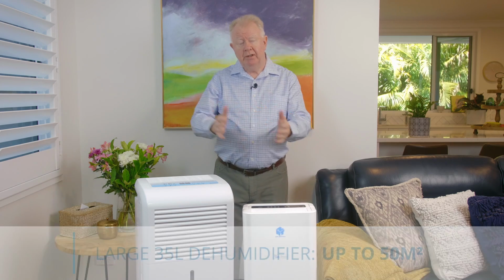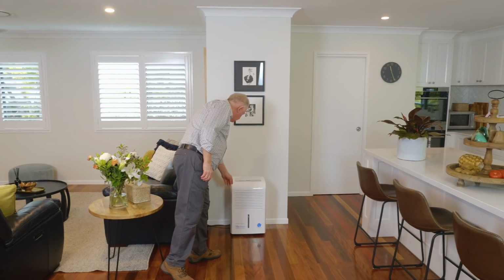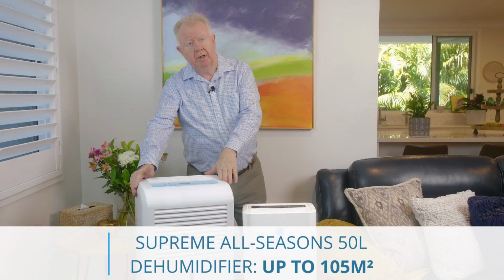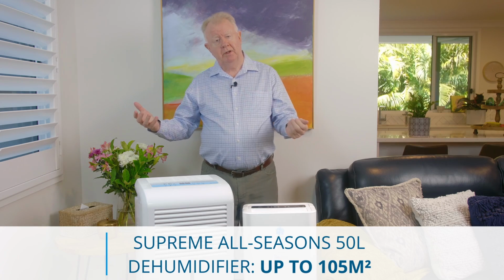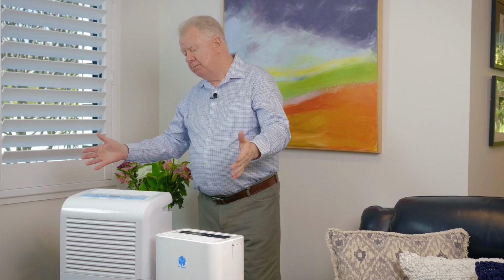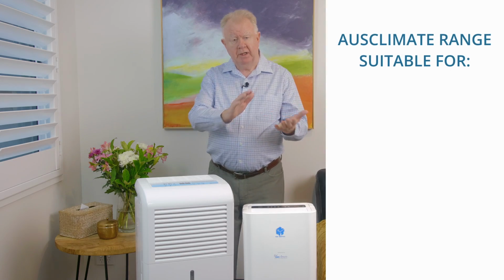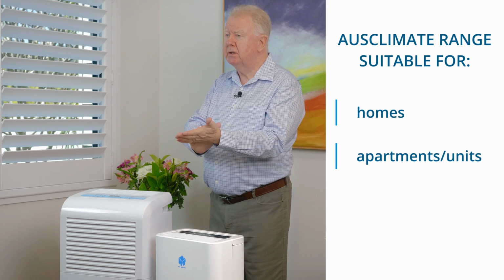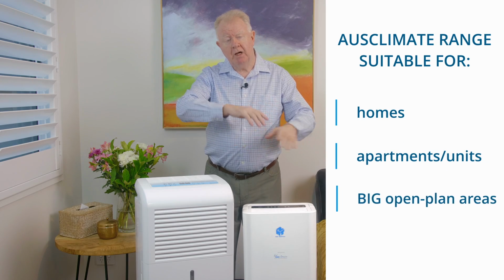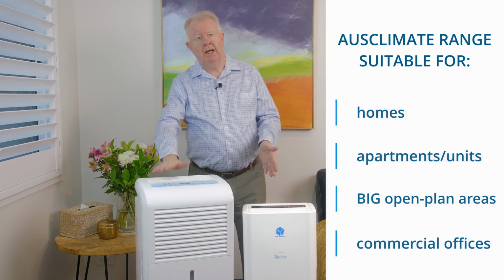And you can keep on going right up to your open plan areas, which are going to be great for something as big as this, the Supreme All Season, which is going to be suited to over 100 square metres. So when you're looking at the range of the dehumidifiers, and there are more in between these models, you can start to see that's going to suit homes. It's also going to suit apartments and units. It's also going to suit those big open plan areas where you might have commercial offices. So there's sure to be the answer for you.